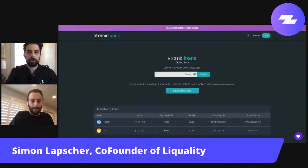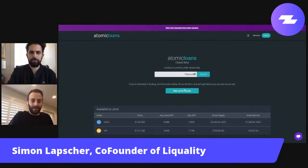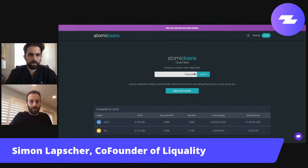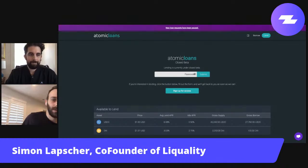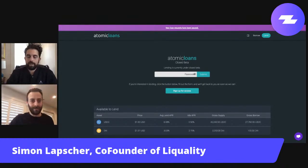Anyways, my question for you is, do you know when Atomic Loans is going to start new loan requests again? And also, if you've spoken with the team recently, would I be able to use the Liquality Wallet? Because I'm trying to remember the process I went through to use it. Yeah, you had to use MetaMask and Ledger. Yeah, that's what I'm wondering.